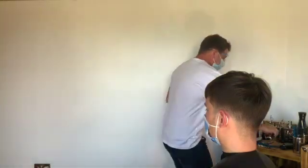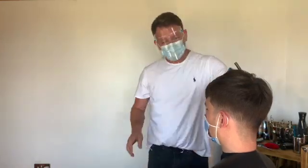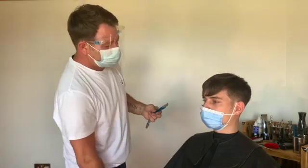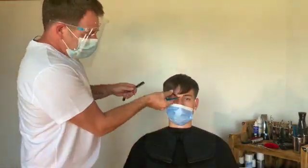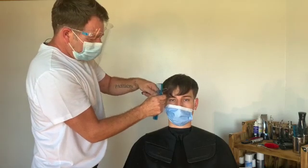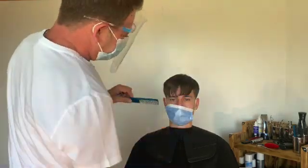Okay, so last little bit is we're going to go over just with this razor and just soften. Can you see this thickness and this thickness? Just a little bit. So we can just see through it a little bit more.